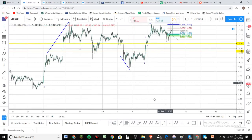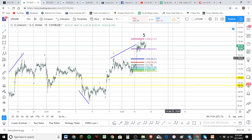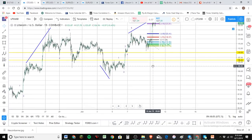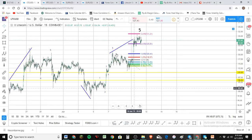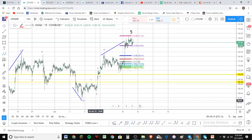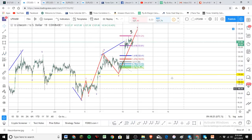Let's look at this last fifth wave of the fifth wave here. This right here. Let's just take a peek and see what's going on. You can see my count here. I've given the subdivision. This little subdivision right here is just the third wave. I deleted the other count, so basically the count's looking a lot like this: 1, 2, this is the third wave, here's 4, and then we're coming up for 5 to finish out. So that's what I'm expecting.